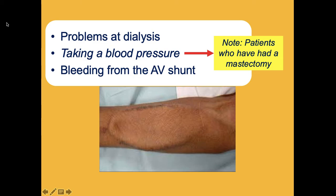And the other thing, not that it totally relates to this, is patients who have had mastectomies or they've had lymph nodes removed due to cancer from their breast or underneath their armpits along with their mastectomy. They normally will not want you to take their blood pressure on that particular side. So if they had a mastectomy to their left side and had some lymph nodes removed from that side, you should probably not do a blood pressure on that arm.